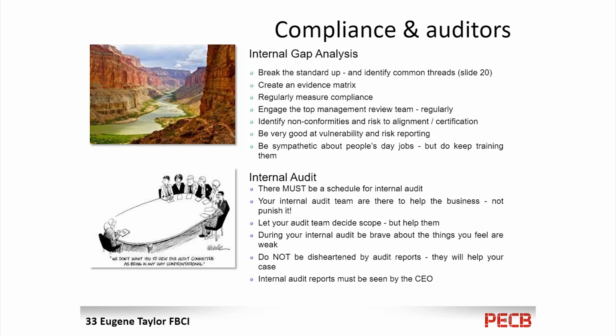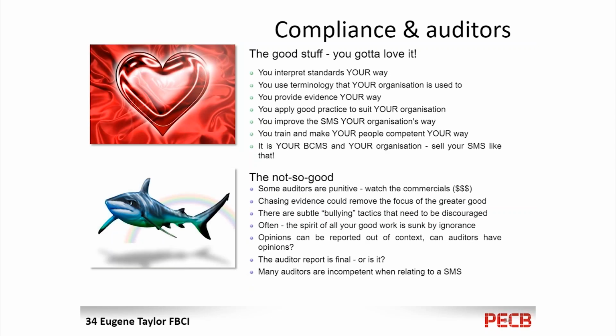You can read the bits and pieces. There's always good stuff in an audit and compliance. There are always good things that come out, or should, where an auditor will help you to improve for the next cycle of your audit. And then, as I say, there are the not so good. Some auditors are punitive. It's becoming less and less.